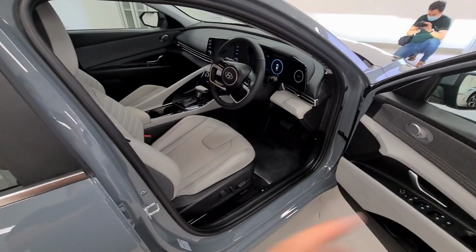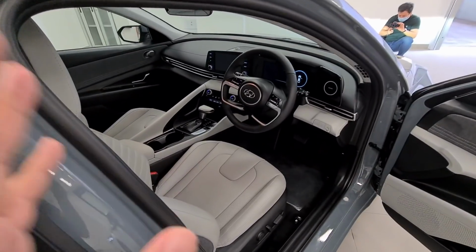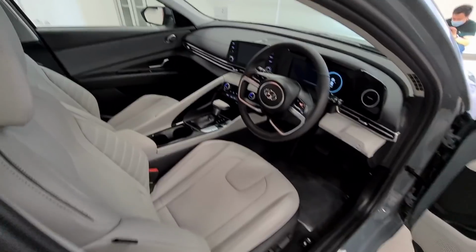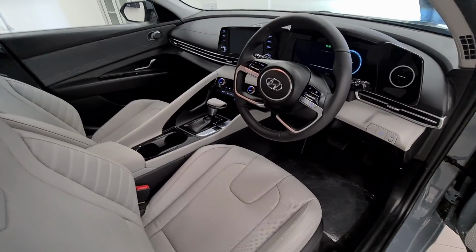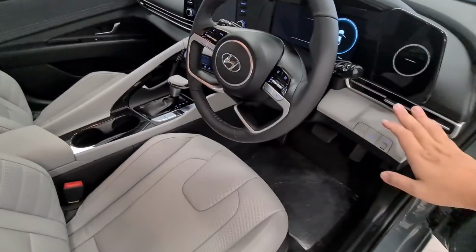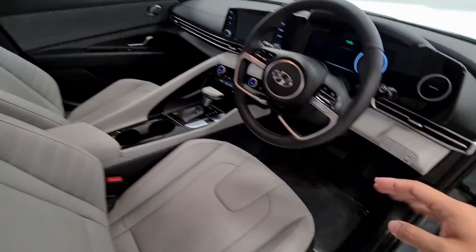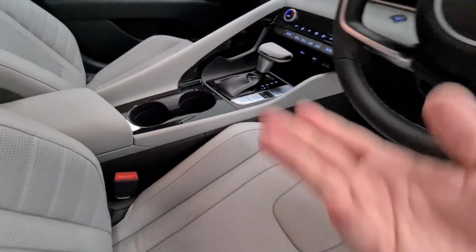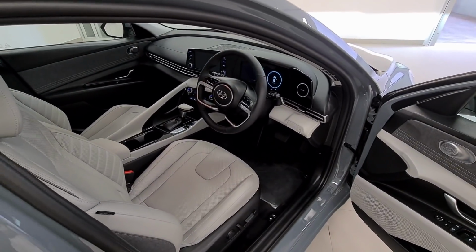So my overall impressions: this cabin, design-wise, is stunning, beautiful to look at. But I think having invested this much in making the cabin look as good as it is, Hyundai could have invested in a plusher selection of materials, because this cabin looks stunning. But when you touch these points, okay, this brings you back to the previous generation Elantra in terms of materials.